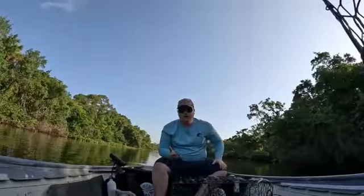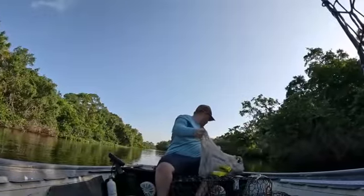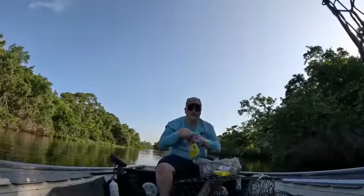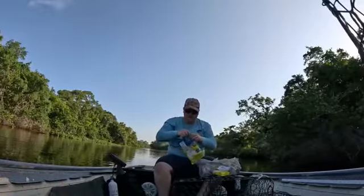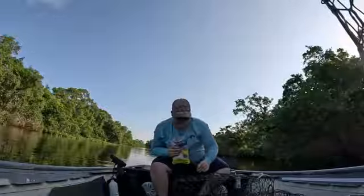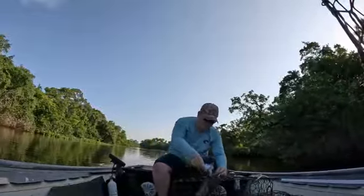Alright guys, so this is going to be the same as every other time that I have baited up one of these traps. You're going to open your bait bag. You're going to open up the top of the trap.